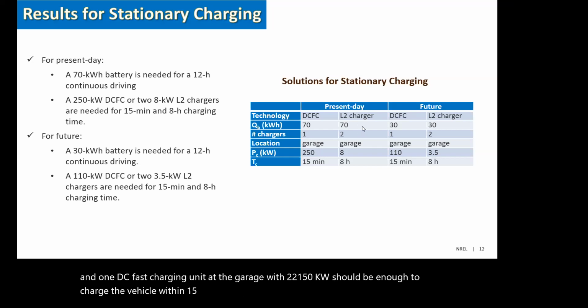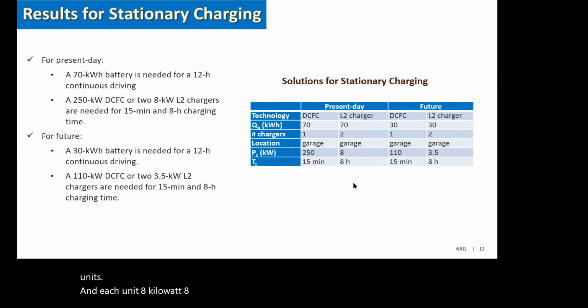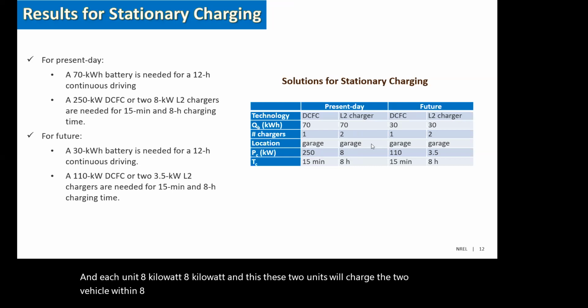If you consider level 2, we need 2 units, each unit 8 kilowatt, and these 2 units will charge the 2 vehicles within 8 hours. Also for the future scenario, we see a lower battery, almost half, and also lower power level because of the more efficient vehicle in this scenario.